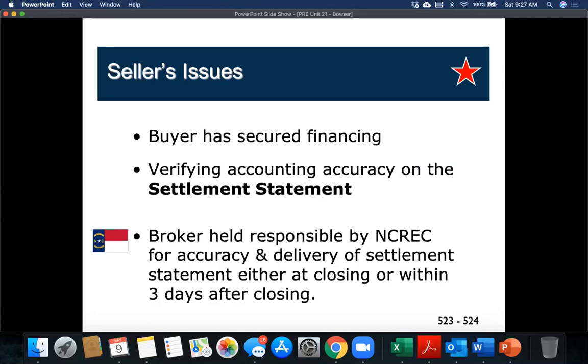All right, what are some seller's issues? That the buyer has secured financing, okay? And then verifying accounting accuracy on the settlement statement. And this is what is important here. You as the broker, you're held responsible by the commission for the accuracy and delivery of the settlement statement at closing or within 3 days after closing, okay? Now, that's the rule, okay?